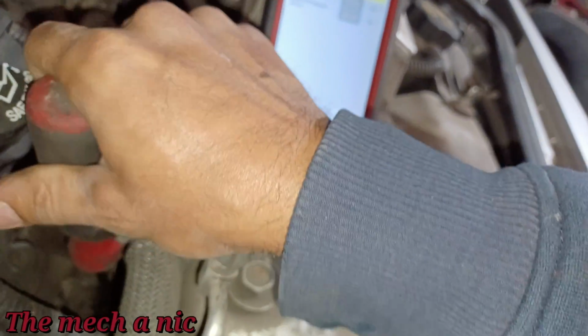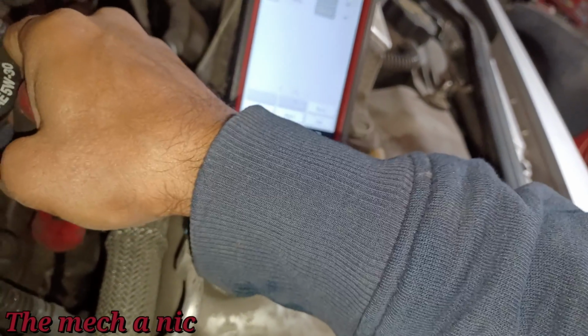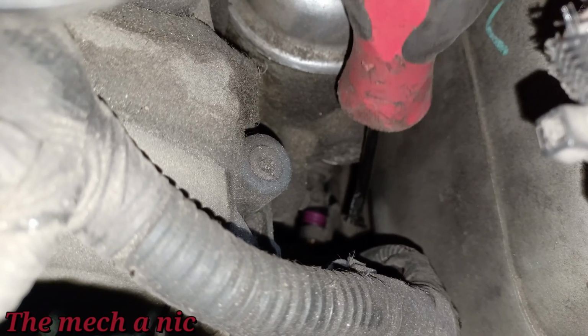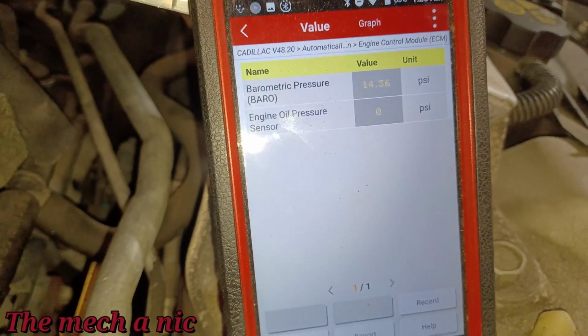I'm gonna go ahead and try to unplug the connector off of the sensor, see if that reading changes on the scanner. Alright, so that thing is now unplugged. And we dropped to 0 psi.